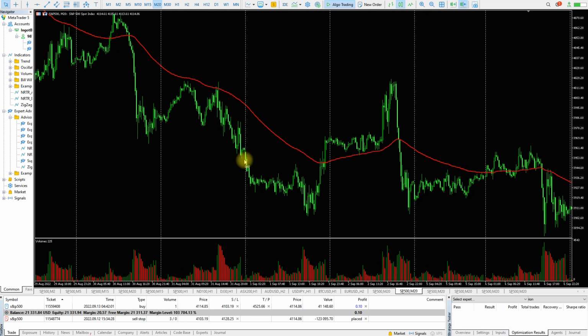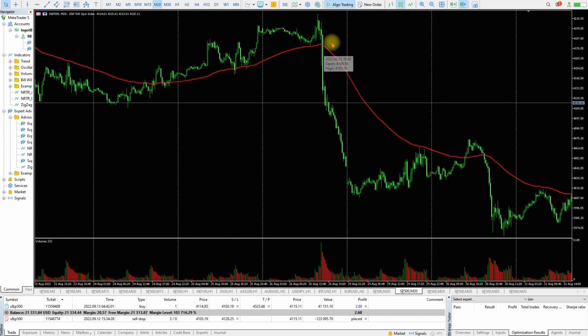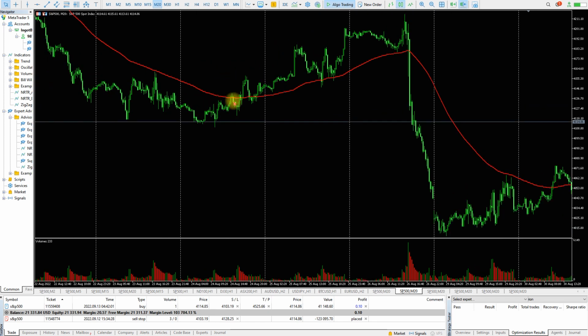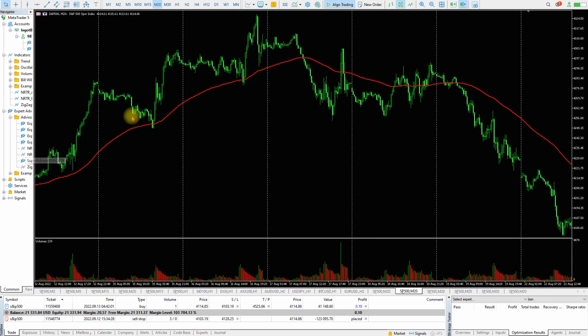But there is a big problem. There are lots of fake signals, and you know what to do. And when the trend moves from bullish to bearish, there are lots of fake signals. Then the trader can lose all the profit.